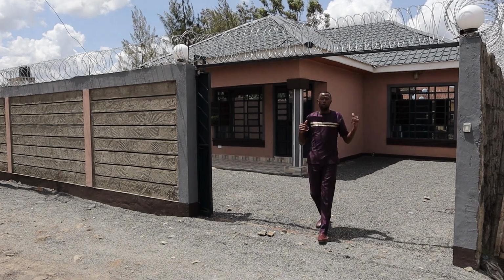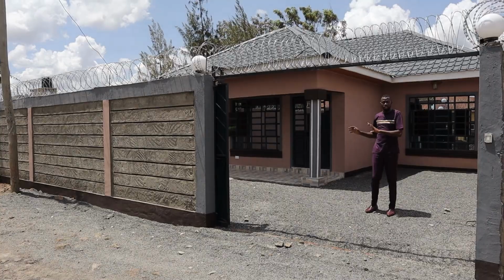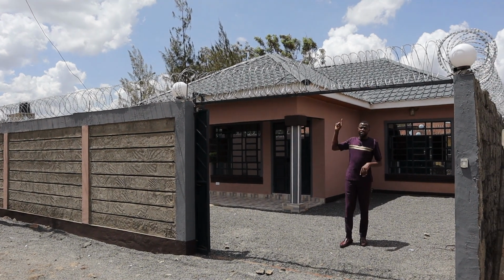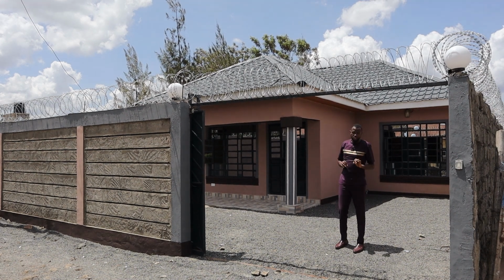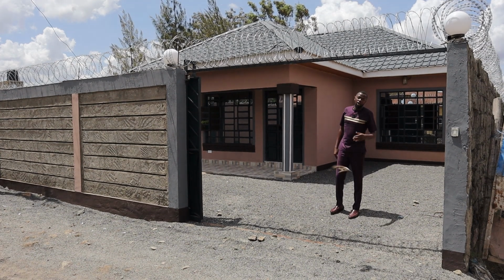This home comes with a 1-car parking on this side and a 2-car parking on the other side. On top of that, this home comes with an electric fence, a gauge wire above it, and an electric alarm. But I'm so disappointed because all these security features will not protect me from the scorching sun. I'll take you inside.